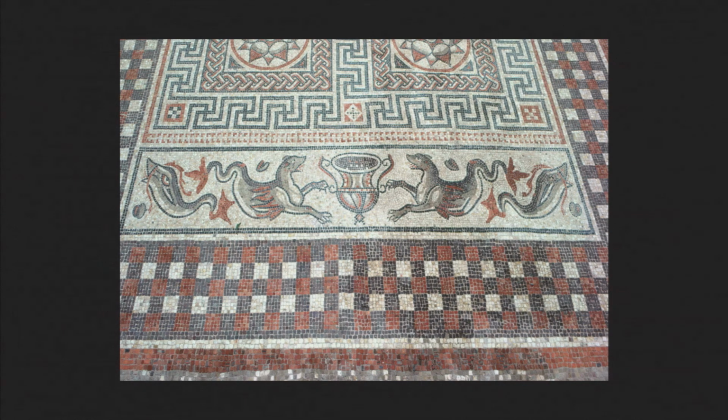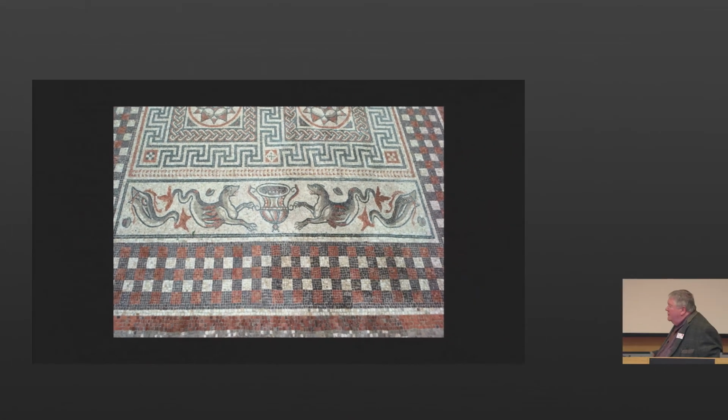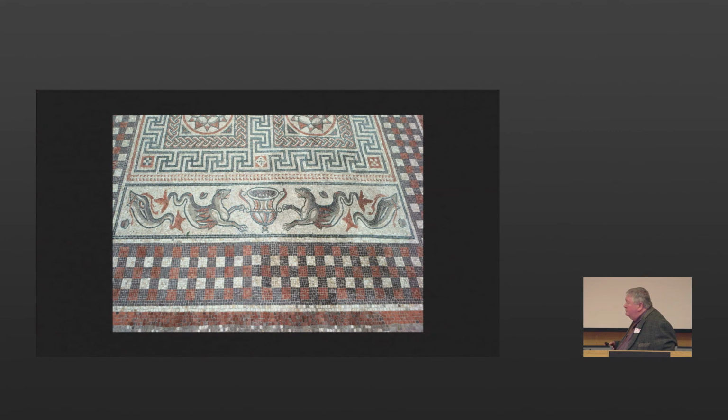So to talk about this floor, as I've been hinting as we go along, it is a religious floor. And most Roman mosaics have a lot of mythology involved with them. They depict mythological scenes. In this particular case, it's a very important part of the floor.